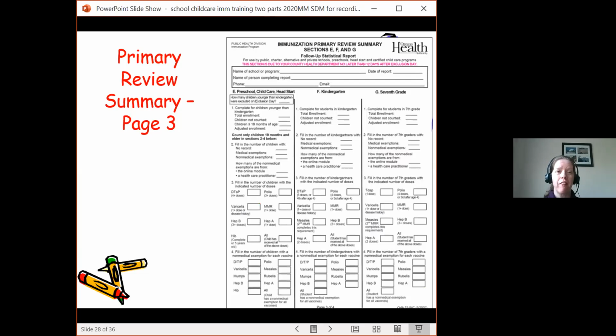You want to fill this out after all of your kids are up to date on the vaccines. So if you have kids who get exclusion orders, you need to wait until you get the updates from those families, but no later than March 1st, you have to turn this in. If all of your kids are up to date on their vaccines in January, when you turn in the first report, you could turn this report in at the same time.